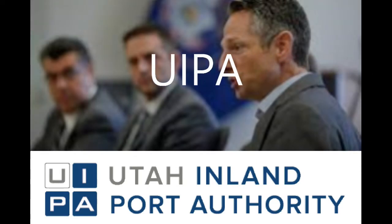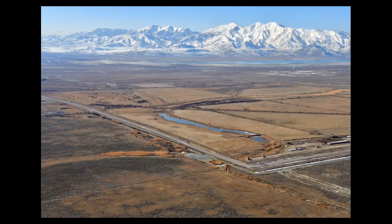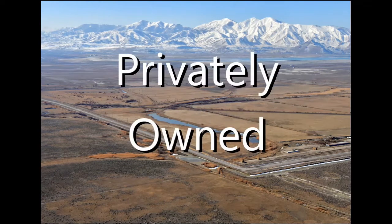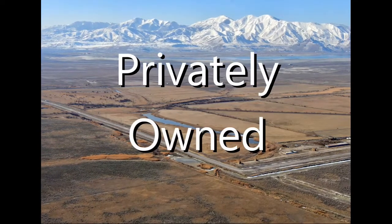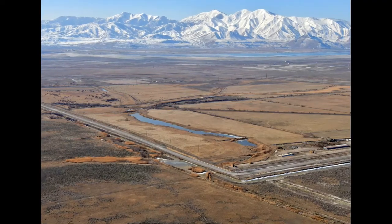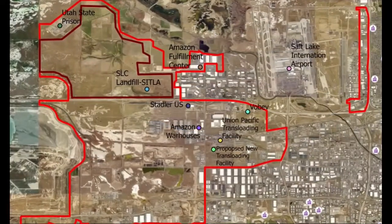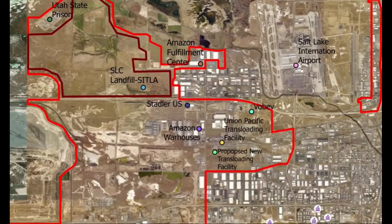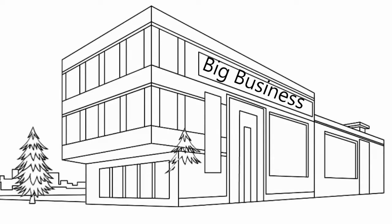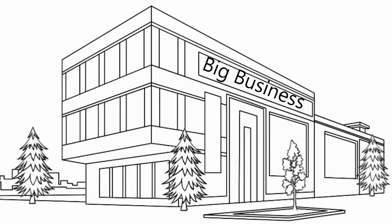The UIPA jurisdictional area is a whopping 16,000 acres. This land is entirely privately owned, mostly by real estate developers. We know of no other inland port in the U.S. that is built entirely on private property. This may make it more difficult for UIPA to enforce any of its promises that development within the port will utilize clean energy or be environmentally sustainable.